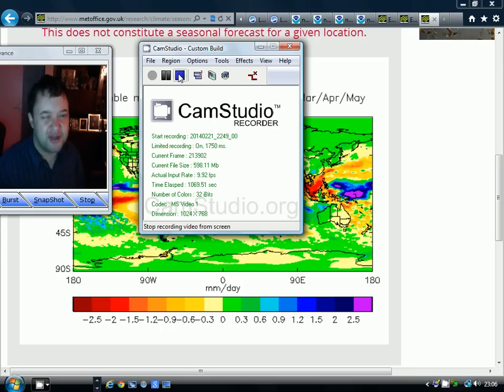I think the spring will be a lot better compared to the winter. Let's keep our fingers crossed and see how it all goes. We'll be going on to summer next month. We'll start to do the summer outlooks in March. So come back for that. It's going to be very interesting what sort of summer is ahead.